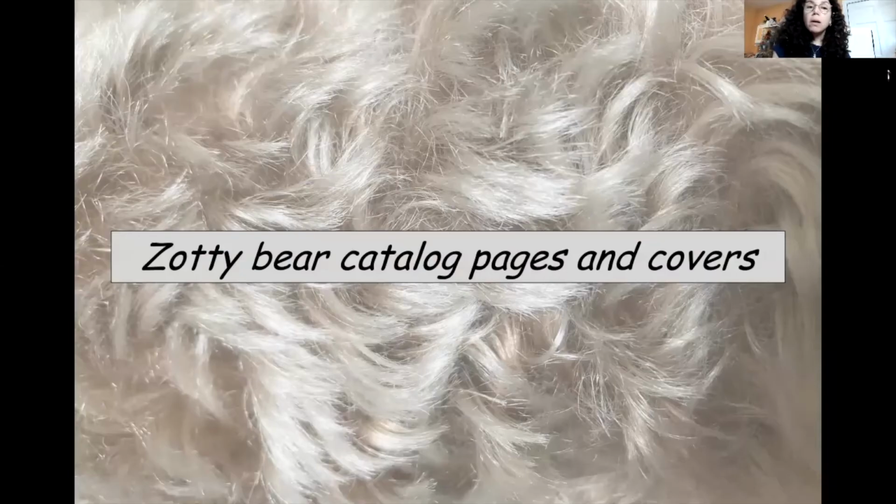Okay. Finally, I want to share with you some Zotty Bear catalog pages and covers.